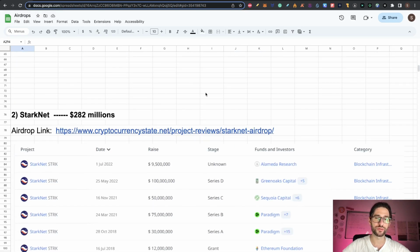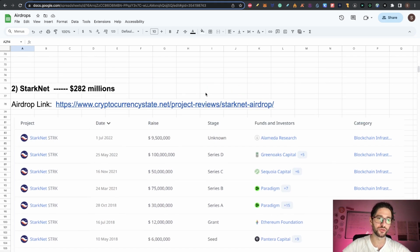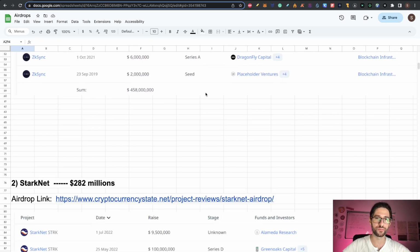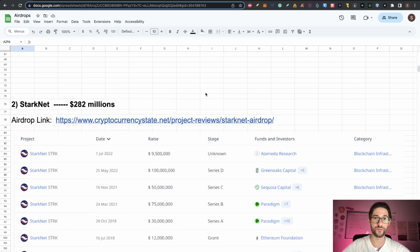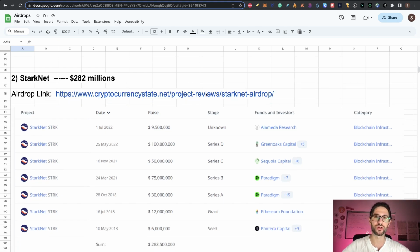Now the second one is Starknet. Starknet has a fund of 282 million. You can see this is already almost half of the Zksync project. So Zksync with almost $500 million is crazy stuff. But Starknet still is the second biggest project right now to do an airdrop.